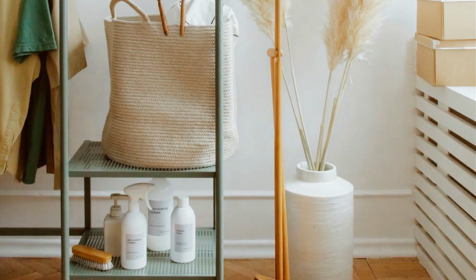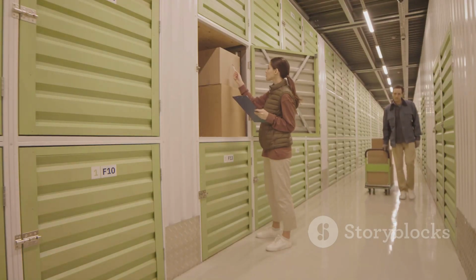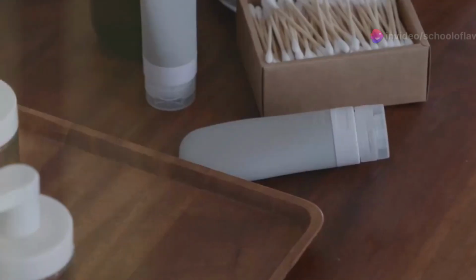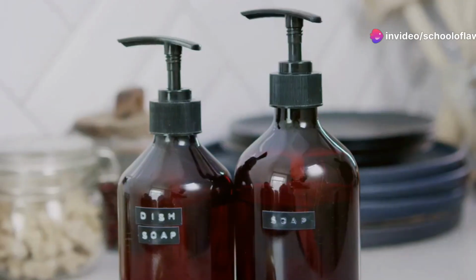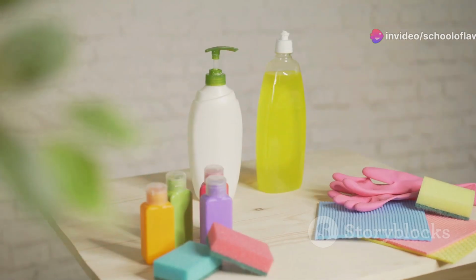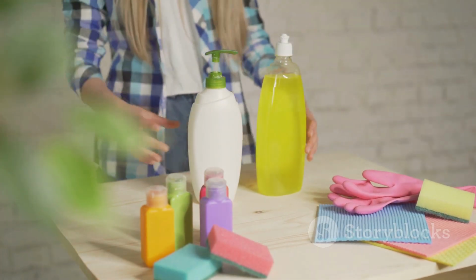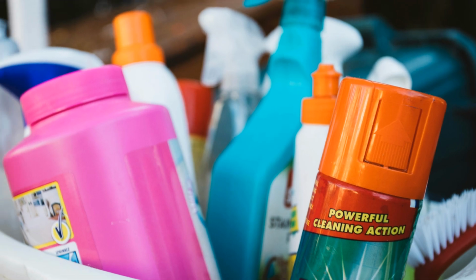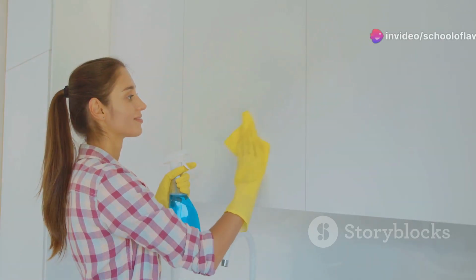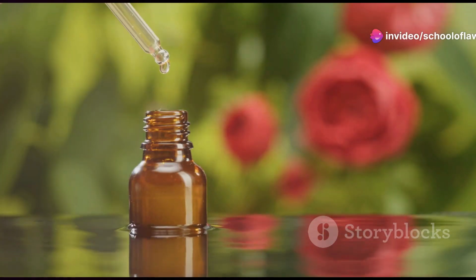Now let's organize. Group similar items together. Cleaning sprays in one section, scrubbers and sponges in another. Use small containers or baskets to keep smaller items like microfiber cloths and brushes tidy. Label everything clearly so you can find what you need in a flash. Remember, a well-organized cleaning caddy not only saves time but also elevates the entire cleaning experience.